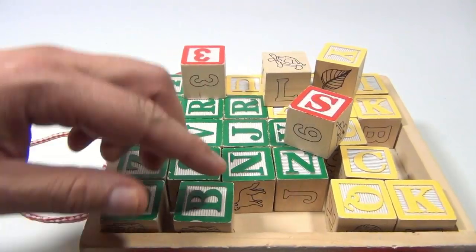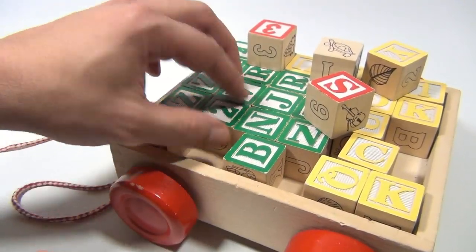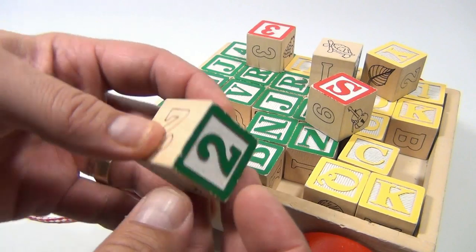Fill it up with other toys. I don't know. You gotta have an imagination when you play with toys. There's so many different things you can do. Pretty neat, huh? Well, there you go.